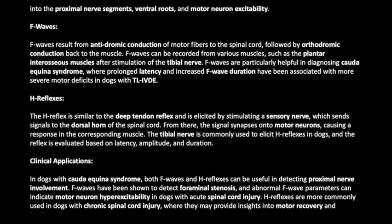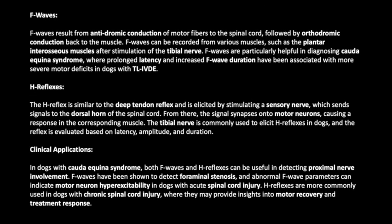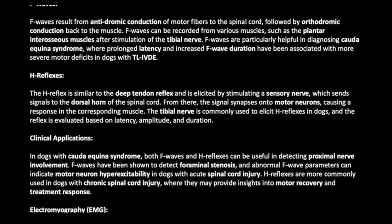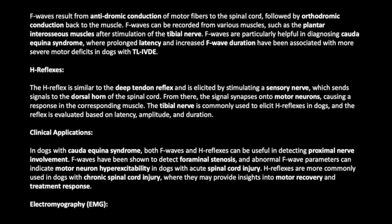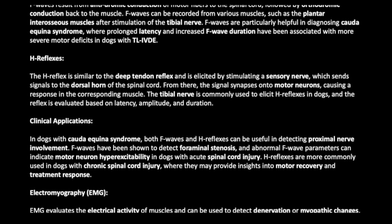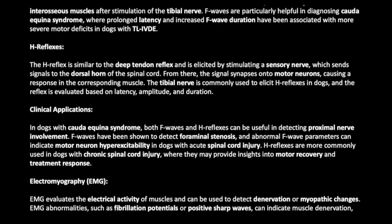H reflexes. The H reflex is similar to the deep tendon reflex and is elicited by stimulating a sensory nerve, which sends signals to the dorsal horn of the spinal cord. From there, the signal synapses onto motor neurons, causing a response in the corresponding muscle. The tibial nerve is commonly used to elicit H reflexes in dogs, and the reflex is evaluated based on latency, amplitude, and duration. Clinical applications.